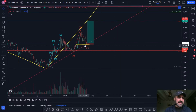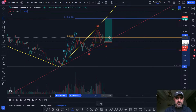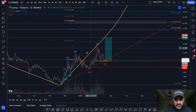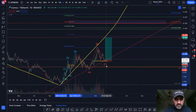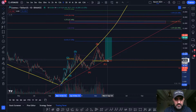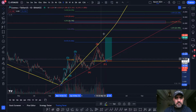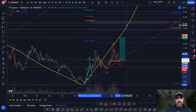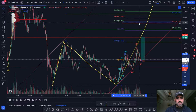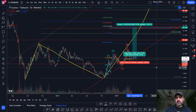Let's just say the 2 is ending here, hypothetically. And this is the first one. Okay. So that would put your one, two. Yeah, that's a really good area. About $26. Push up to $26. I think that would work. I think that's the trade.